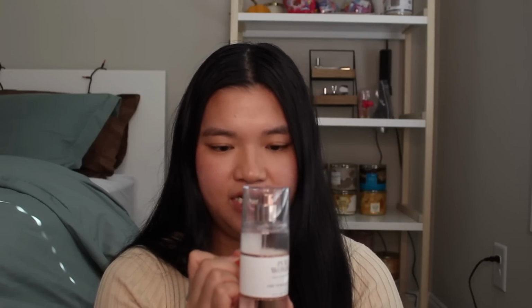A little bit of this stuff goes a long way, so hopefully my goal will be to at least get it halfway. I'm definitely challenging myself a lot more for this project compared to last time. This is Pure Wonder in the Fine Fragrance Mist. I have a backup of this, so I really want to get some use out of this. And here's the line. I wish I could make perfect lines.